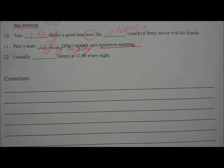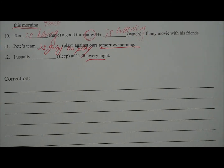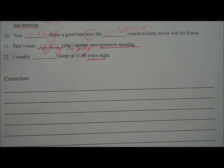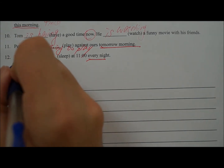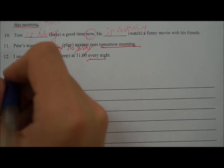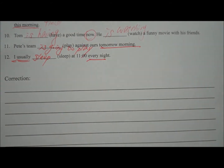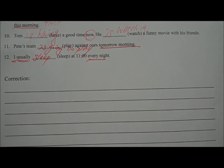Number 12, I usually at 11 o'clock every night. Again, the time marker is every night. Upon seeing every night, we know that the sentence should be written in the present simple tense. And also, we can see the word usually. So, I, no need for s. The person's I, no need for s. So the answer is simply sleep. So I usually sleep at 11 o'clock every night.